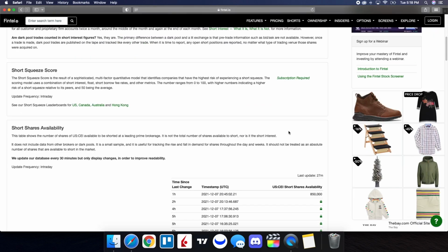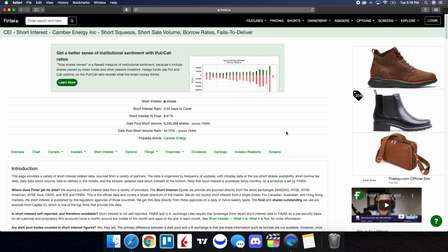So what this tells us, CEI does have short squeeze potential, and this is why if you have a lot of buying pressure and there's a lot of volume coming into the stock, we could see some moves to the upside. So while it is consolidating, this is why I say you want to keep this play on your watch list. So now let's jump into the order flow distribution.